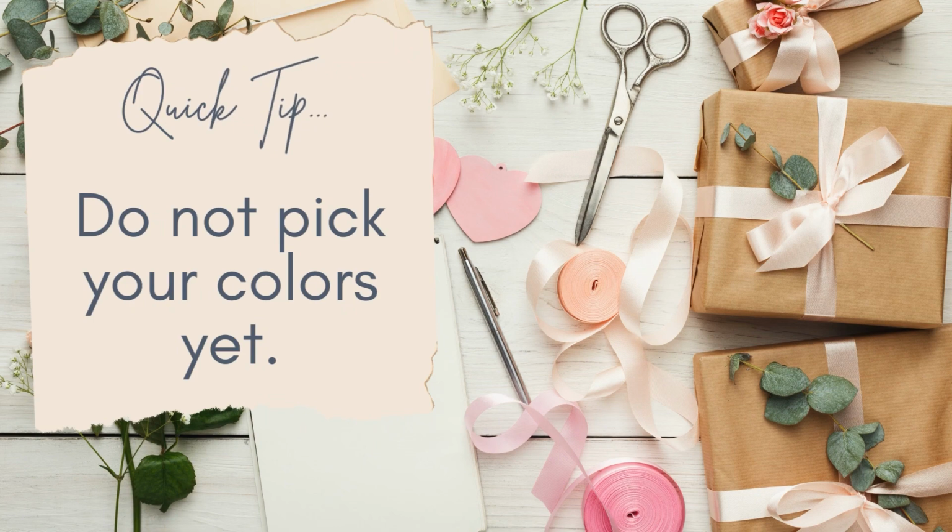A quick tip here for you: do not pick your colors yet. I know one of the main questions you get asked about your wedding is, oh, what are your colors? But we don't want to do that quite yet. I recommend holding off on choosing your exact wedding colors until you have your venue booked, because making these little decisions like colors before you book your venue is going to make booking your venue harder.